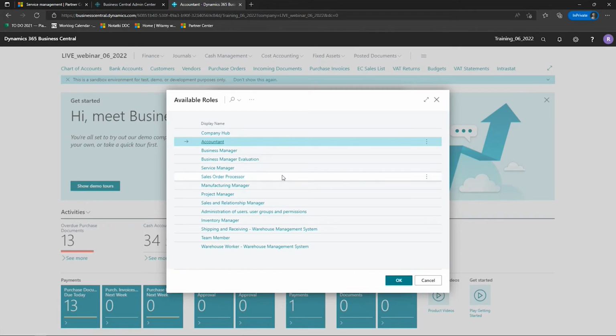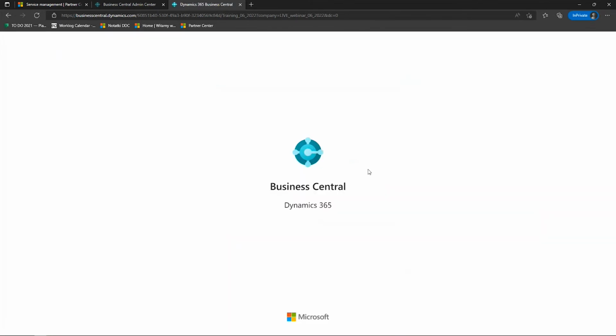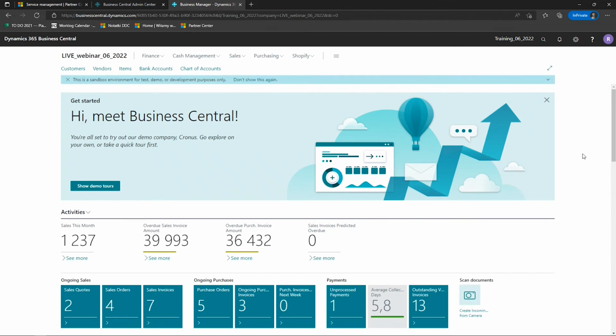Some of them focus on a specific activity like sales order processor, and some of them on an area like an accountant. We will use Business Manager because it will be pretty good for our demonstration purposes. By the way, just have a look how much time it takes. It's around 5 seconds to change the whole experience. So now we are in the Business Manager role center.